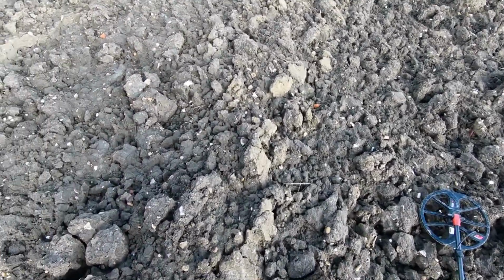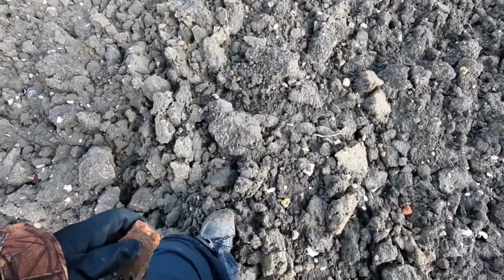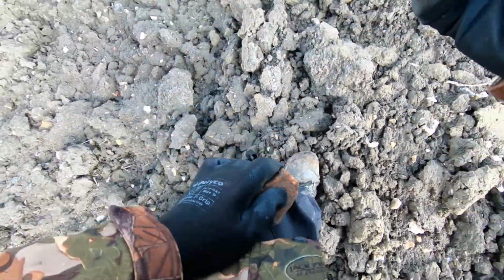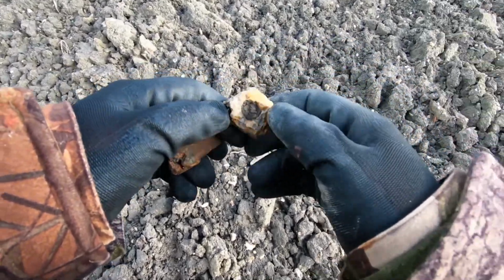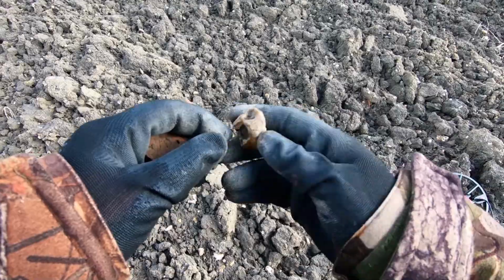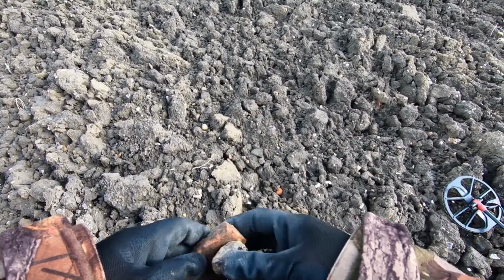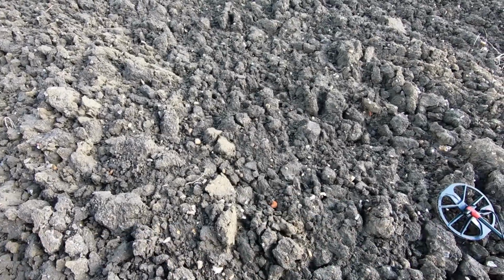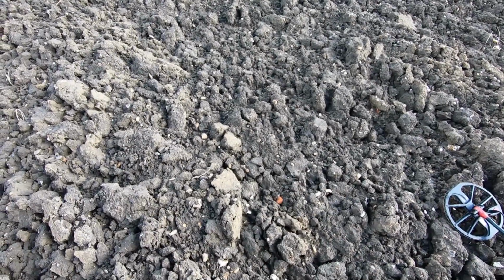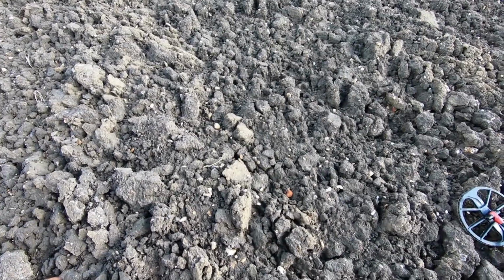Let's go and see what that other bit's like. Ah, it's just a bit of flint, but it's got a hollow in it. Strange bit of flint, that. Well, we're heading towards the mound. Got fed up with this bit. Absolutely nothing here, so we'll head back to where we may find something, rather than staying in the bit where we might find something.